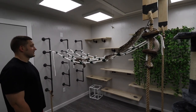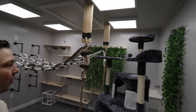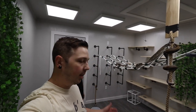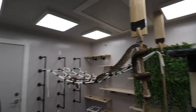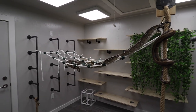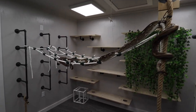Absolutely. So again, guys, this is really just a playground and an exercise room, if you will, that these guys get to use. And like Blake said, he's swapping snakes in here every night. So all of Blake's animals, his entire collection, get a little bit of time in here to explore and do the things that they would do in the wild.